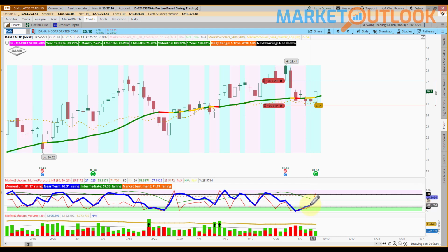You can see that the blue line is jutting higher here in the case of the market forecast technical indicator. And that is the line that we use for swing trading purposes. Remember, the green line is what you would use for trend trading purposes. If you're a swing trader trying to find the bounces, as is the case with this particular trade, then you might be better served by using the near-term line there.